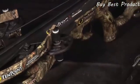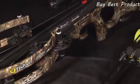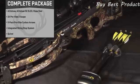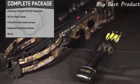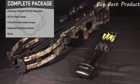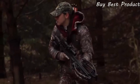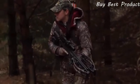The model ships completely assembled and sells only as a complete package that includes a cocking device, 3-power ProView 2 scope, 3 Pro Elite carbon arrows, an integrated string stop system, and a quiver. The Shadow NXT, Tenpoint's next generation of benchmark setting crossbows.